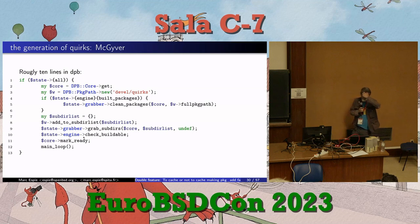Oh yeah, that part. Turns out that asking people to generate quirks by hand at the end of creating packages, you can do that for maybe 2 or 3 weeks, but sooner or later they will forget, so you have to automate it. So it was quite easy to do. This code just does, okay, if I'm actually creating all packages from the ports tree, then I'm also going to create quirks at the end again.